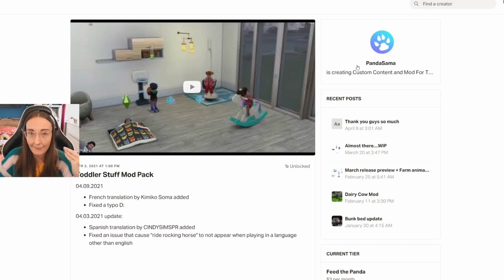I again have PandaSammer's mods in my game. I actually recently did a video on the Dairy Cow mod. I love that. And this is basically, it includes little items for your toddlers, but not only that, older Sims can use them too. So we have a rocking horse, which I genuinely thought we had, like those park rocking things in The Sims 4. We don't, which is bizarre to me.